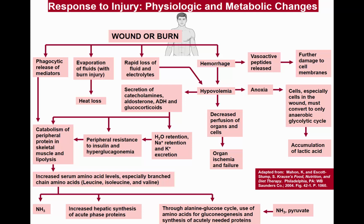Now, the other thing that is really critical that we're going to talk about in a moment is this hypovolemia. This is a big problem in response to injury.